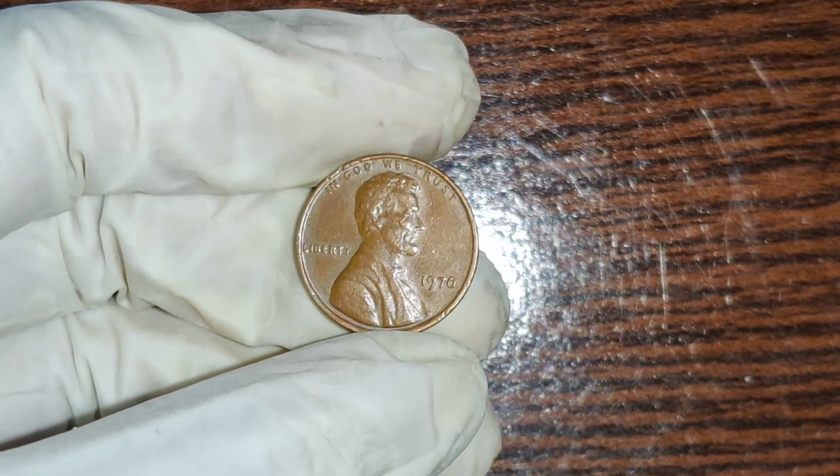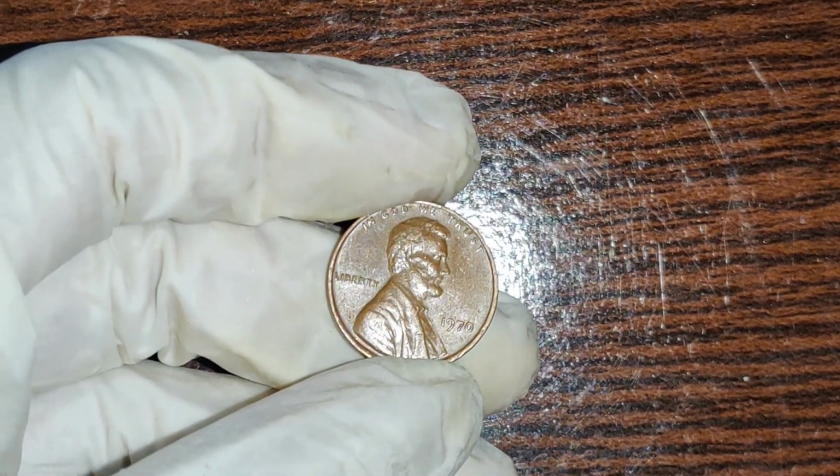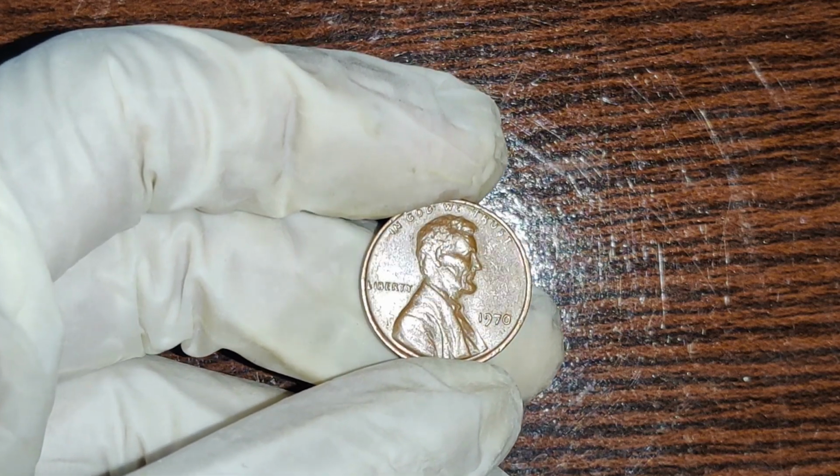Three: examine the lettering under a magnifying glass. If you see signs of doubling, particularly in Liberty and In God We Trust, you could be looking at a rare double die obverse.